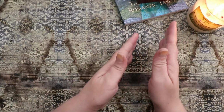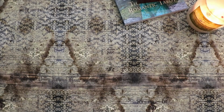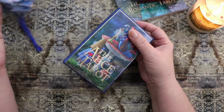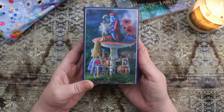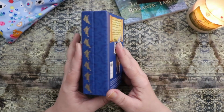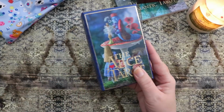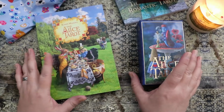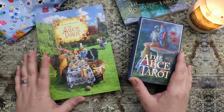So I want to talk about that, and then we're going to get into this one because to me it's relevant. This would be my second Baba Studios deck, but it was the first one that I completely lost my mind over, and it is the Alice Tarot. There's a few reasons why I completely fell in love with this, but one of the reasons was actually the guidebook. This was the deck that made me fall in love with Alice and her story.